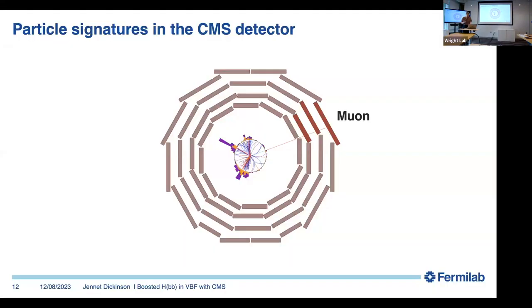But if we then superimpose a cartoon of what different particle signatures look like, you can see here, this is what a muon would look like at CMS. So some stuff is happening in the middle that we're not going to look too closely at yet, but we can see that something is coming out and leaving some signature in this outermost system of our detector. This is the muon system, and we can say, aha, that's a muon. So that was pretty easy to do.